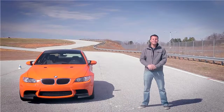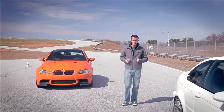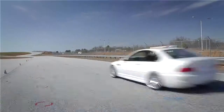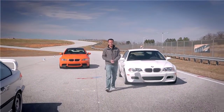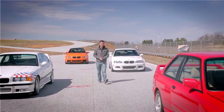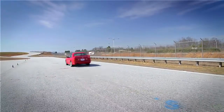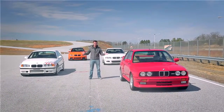So we thought it fitting to celebrate this car, but in order to do that, we have to know the cars that led up to it. So we've gathered an E46 M3. We have the exceedingly rare and ultra cool E36 M3 lightweight. And last but certainly not least, we have an E30 M3, the car that started it all. This week on Ignition, we're driving all of them.